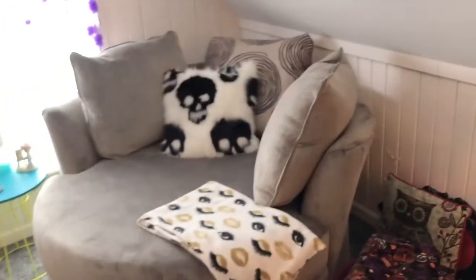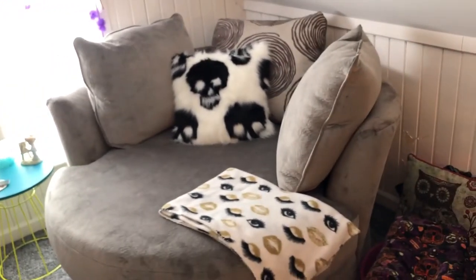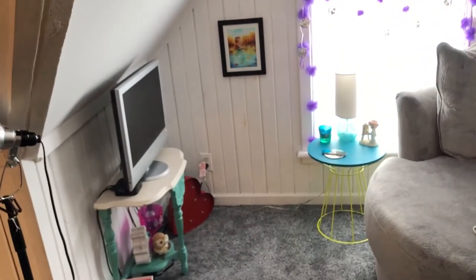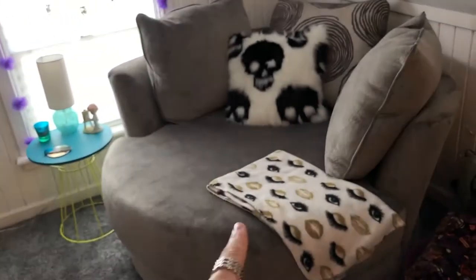If only my camera would focus. I like to hang out here. I like to edit here or watch TV when Michael's gone and I'm by myself. I just like being in a little space that's super cozy, and Bauer likes to hang out there on the couch as well. So yeah, that is my cozy Nook and what is in it so far.